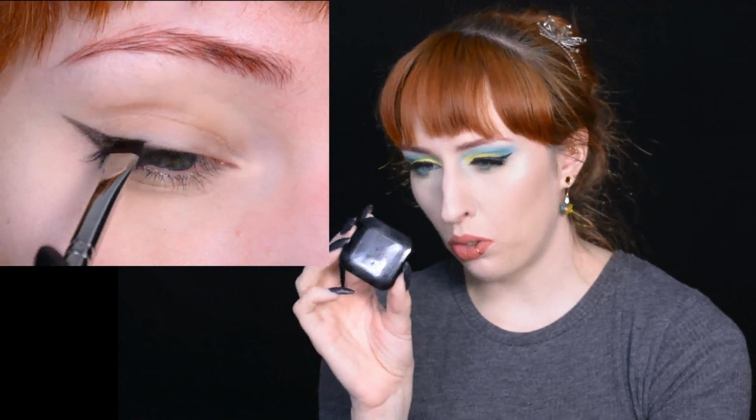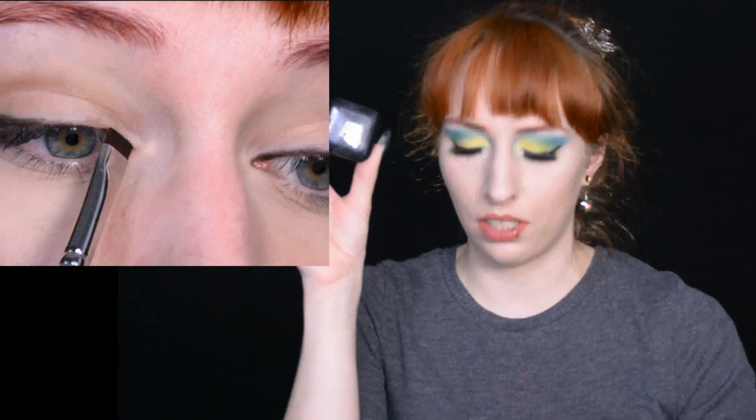This specific one I'm using is High Pigment by KIKO, which is very intensely black. I can't open this thing because it's broken, so if I hold it like this open, then it will be on my lap. Be careful with yourself, people.